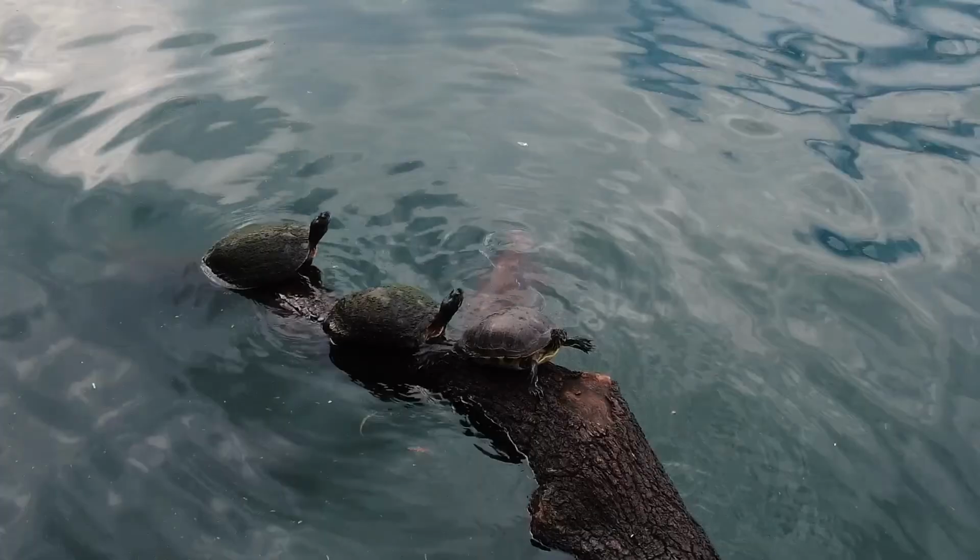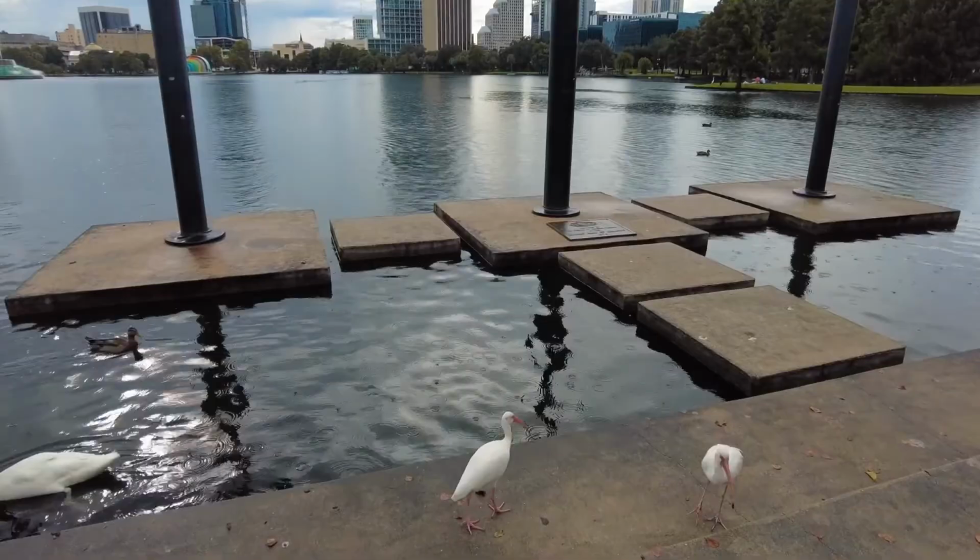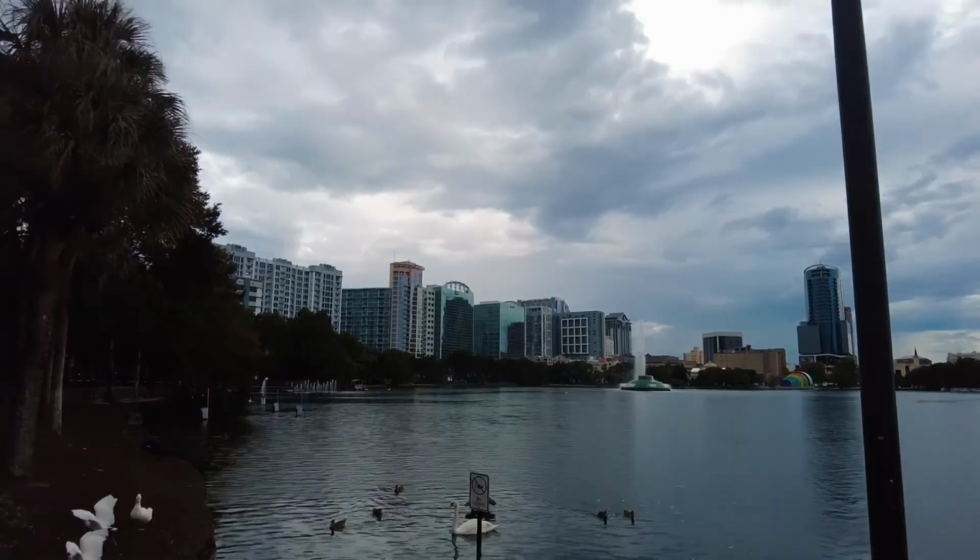Look at these turtles just posing for us right here. And there's so many of them. And different types. Look at this one, got a black neck. And over there, if y'all can see, there's some straight black ones, like all black.